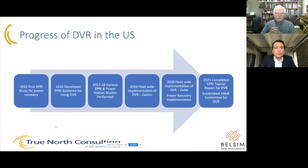In 2019 is our first implementation of DVR with Exelon, the fleet of plants at Exelon, 21 units. And so that was sort of the kickoff, kind of a big kickoff for DVR in the United States with that large utility. In 2020, we implemented Duke, their fleet of nuclear power plants. Also in 2020, we started doing power recovery, and I'll talk a little bit more about that as we go along here.